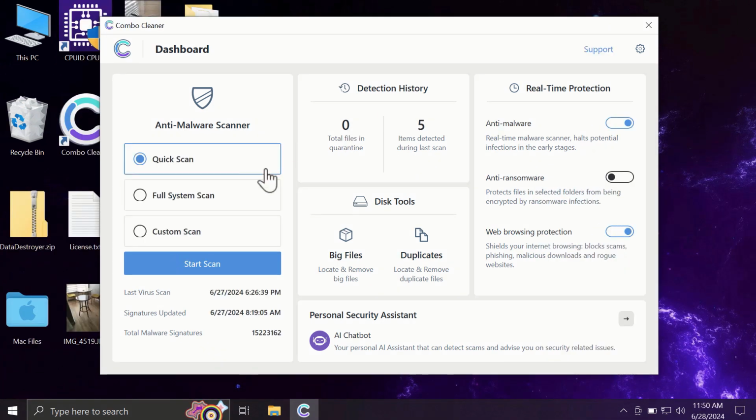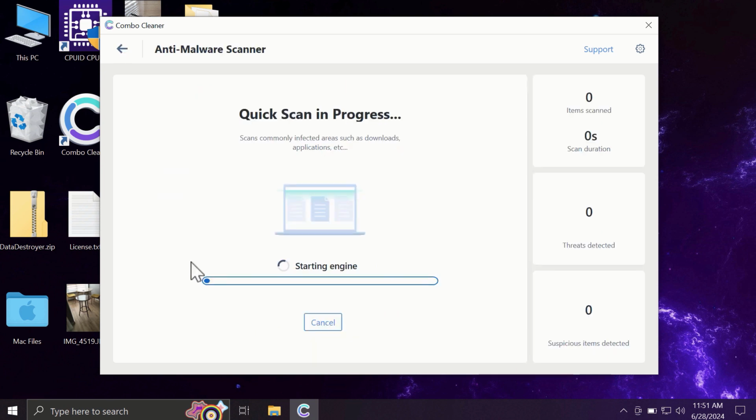After you have successfully downloaded and installed Combo Cleaner, the software will initially be in trial mode, and only the quick scan option is available in the trial mode. The full mode includes full system scan and custom scan, but as I said, in the trial version only quick scan is available. So you need to click on the start scan button.